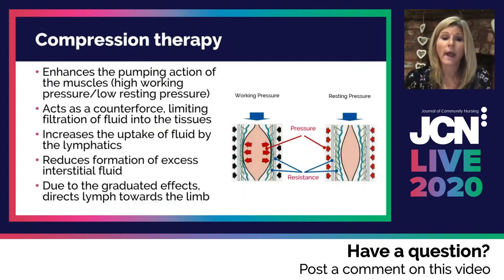So compression therapy works by enhancing the muscle pumping and also providing a counterforce to limit the collection of fluid within a limb. It increases venous and lymphatic return, and generally by being graduated follows Laplace's law. So it is generally accepted that we can provide compression in a variety of different ways. We've mentioned bandaging, wraps and compression hosiery. And so there are many different approaches that we can use.